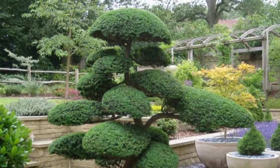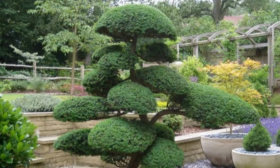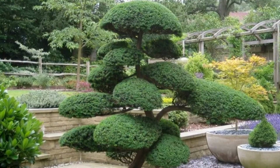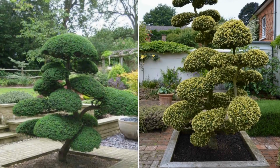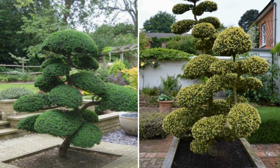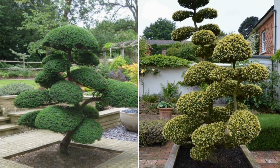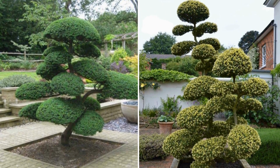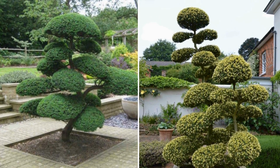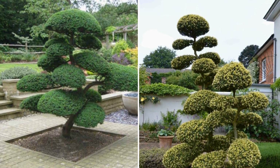This kind of pruning works well with small leaves and compact foliage trees, such as boxwood, yew, pine, Japanese privet, or camellia. If you want to add niwaki to your garden, select a tree that has unusual branch formation for base design. Already trained trees are easy to shape but rather expensive, while shaping your own tree can take time but entail a low cost.